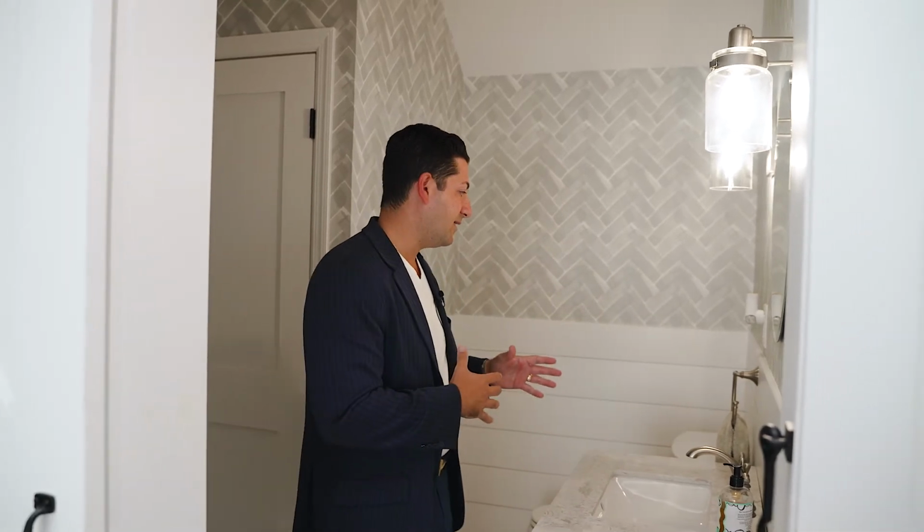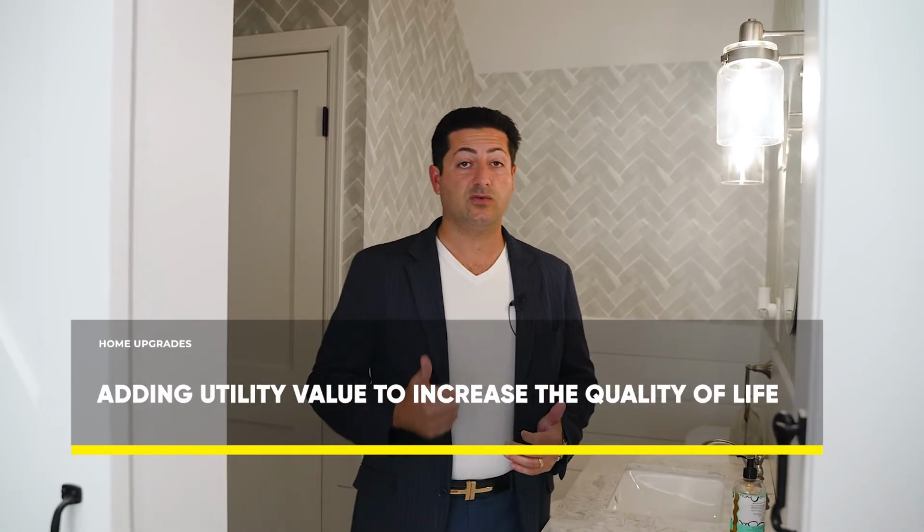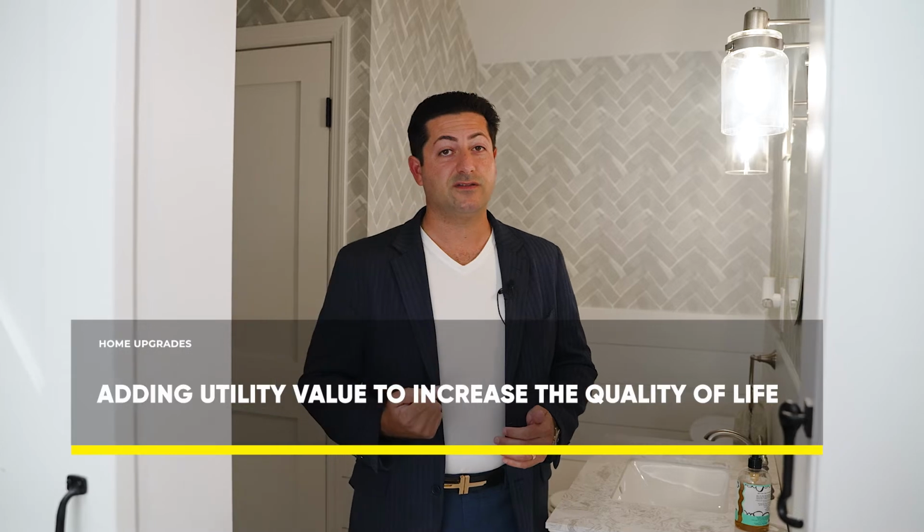This is kind of near family rooms, so there's going to be a lot of people in here all the time, where they're entertaining, kids are playing, and just by having this extra half bath, it's just a great addition to the home. And by doing so, again, you're going to increase the utility of the house, you're going to increase the value, and you're also going to increase the quality of life.